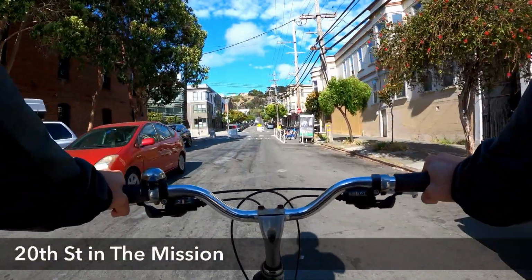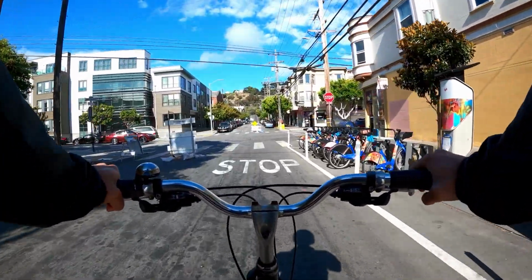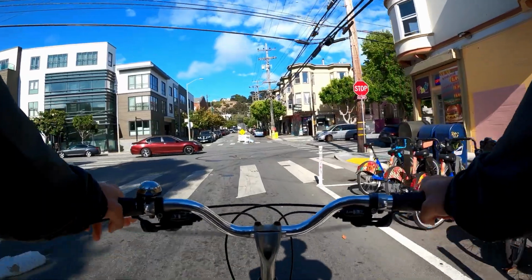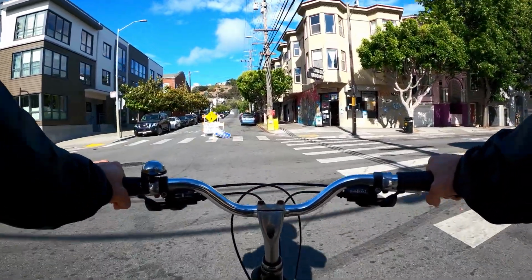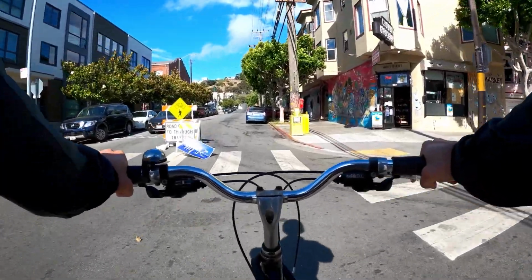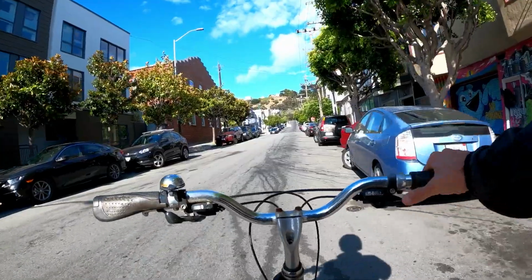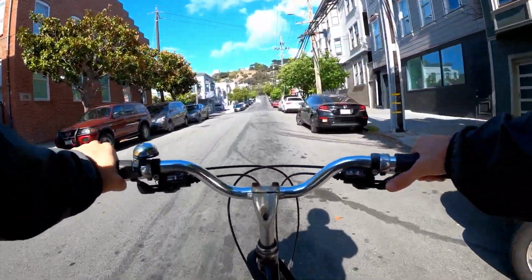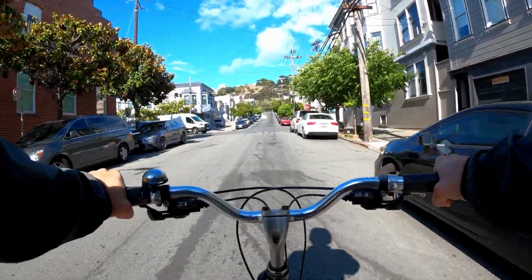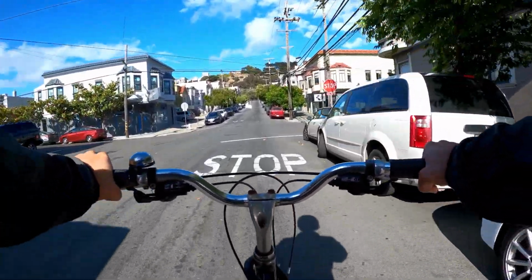Coming back over here to 20th Street in the Mission, where we started, there's one last issue, which is the upkeep of these signs. See, they're all falling off a little bit. A lot of the signs have maybe even been pushed away from natural events. And a lot of intersections don't have any signs.